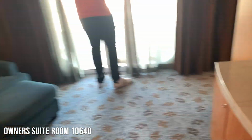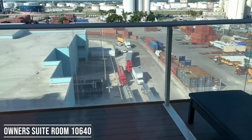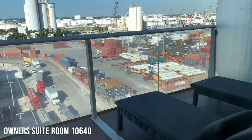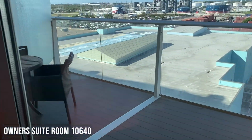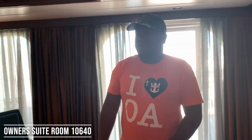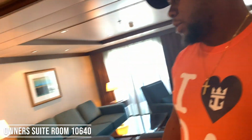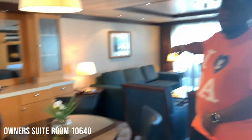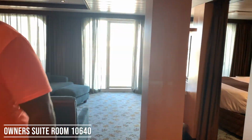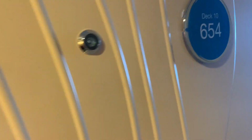Way bigger balcony. And last but not least, the balcony. With lounges. Lounges and a table. It's nice. You gonna book this next time? Sure, right? Not sure this is closet. Yeah. It's really the quad. Oh, cool. Double bed, that's a sofa bed.